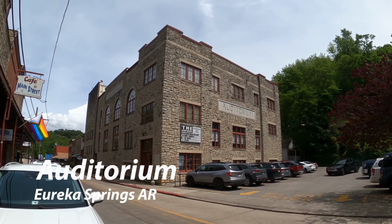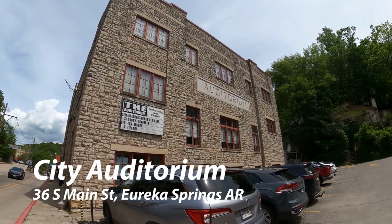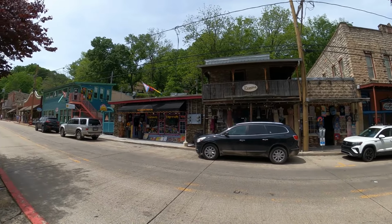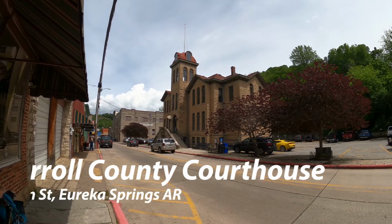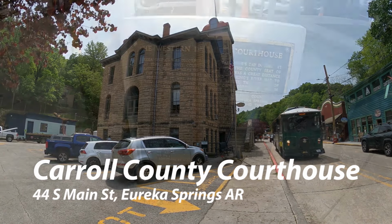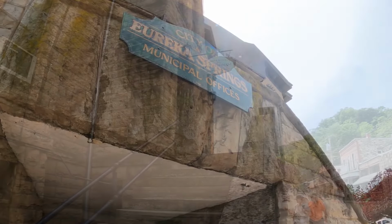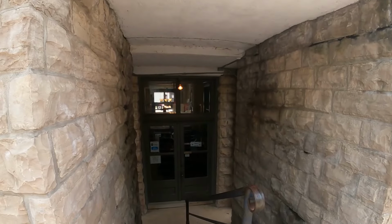Mm-hmm. Now, this was the city gymnasium and auditorium, and now it is a live theater building. This one was built in 1928. Just up the street from that is the Carroll County Courthouse. The original courthouse was 12 miles away, and 12 miles in these kind of conditions was quite a long drive. So they petitioned the state and were allowed to build another courthouse here for Carroll County.